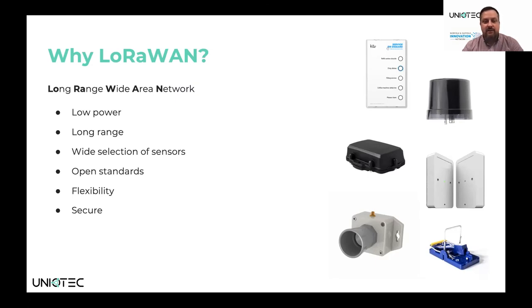There's a huge range of sensors available as well. So you're not tied to a couple of devices from a couple of manufacturers. There's open standards in LoRaWAN, so any manufacturer can decide to use the technology and create a device. So there's a range of things, from mouse traps we've got on the screen here, service buttons, GPS trackers, flood sensors, street light controllers, temperature sensors, pretty much anything you can think of. If it can send a small packet of data, there's a LoRaWAN sensor for it.